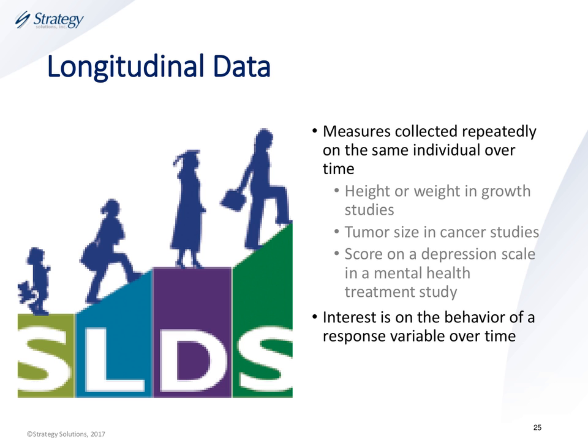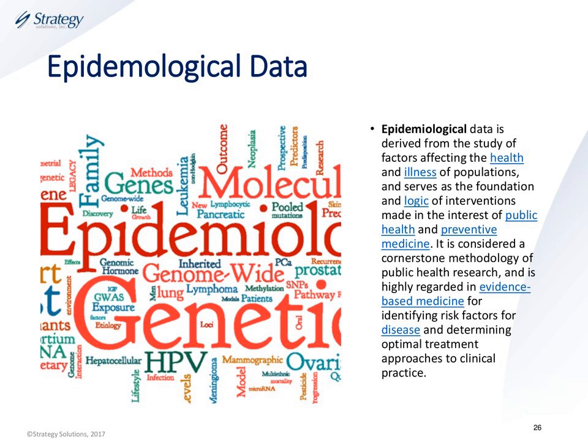Do you need to institute a distress tool and follow them as far as their stress level going through any type of treatment? It's a way to also get data on specific people showing that, yes, your protocols are working, or, geez, we really need to follow up more in this area because we're not capturing that data. Epidemiological data is the study of factors affecting the health and illness of populations, and serves as a foundation and logic of interventions made in the interest of public health and preventative medicine. It is other data that you can collect.